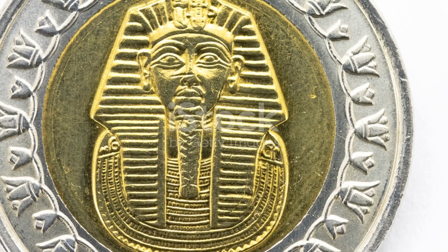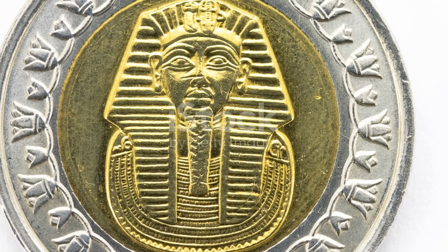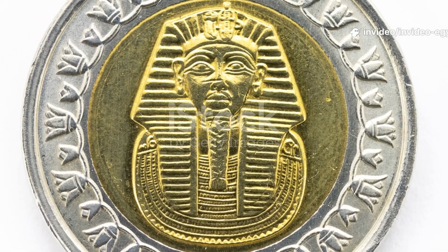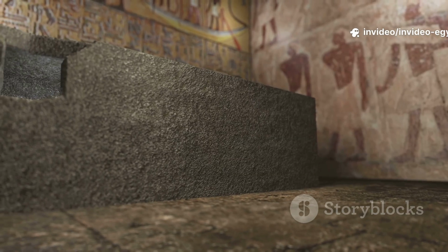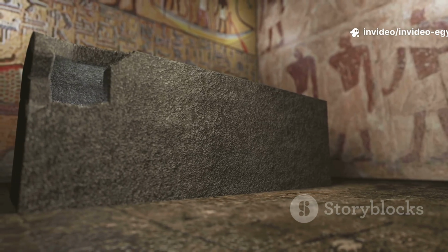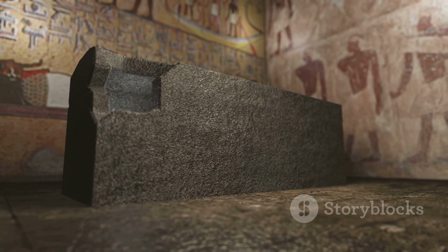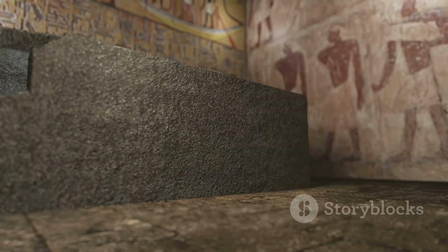It's not just Cleopatra. We have yet to find the tombs of many other key figures. Alexander the Great, who conquered Egypt and founded the city of Alexandria, said to have been buried in a golden sarcophagus, but its location has been lost to time.